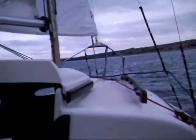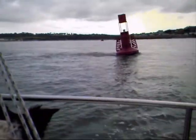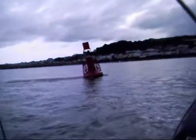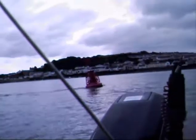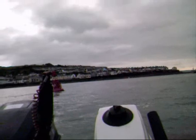Come in past the lighthouse. I've never come over this far to go round before, but there's the next red buoy. I might try cutting across that one because it's quite deep here. Cutting across the inner buoy at Instow now, and as you can see, because the water's low and the channel's narrow, the old tide's popping us along.